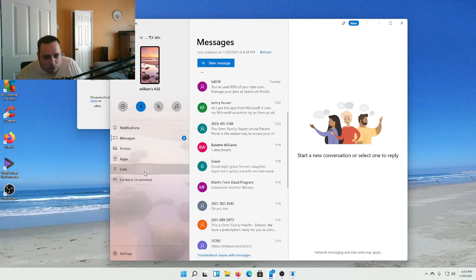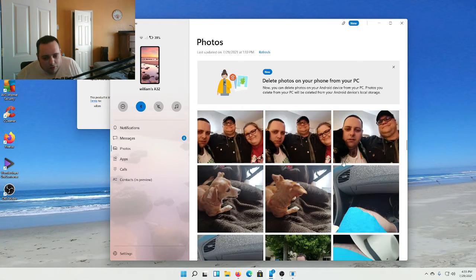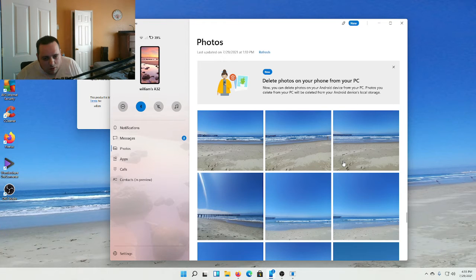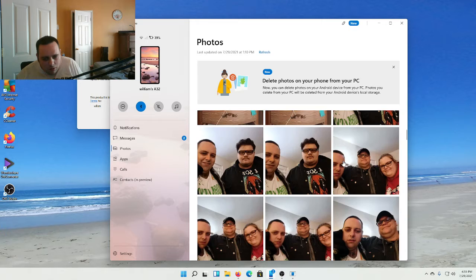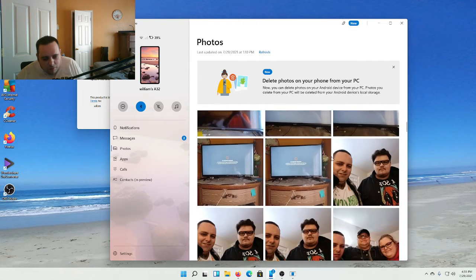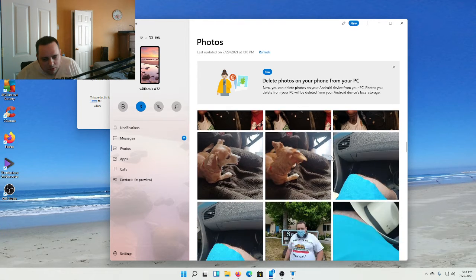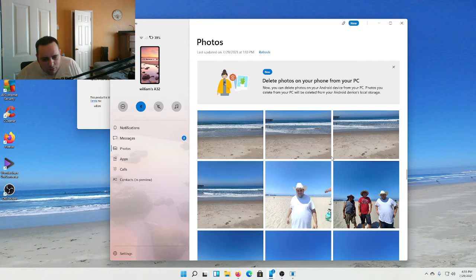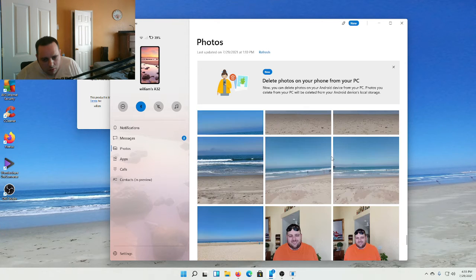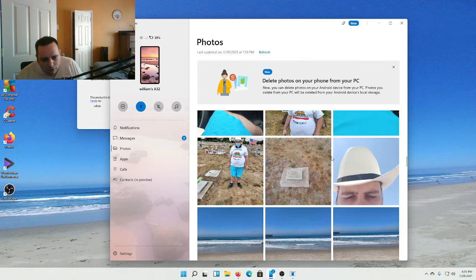And this is what's cool about Windows 10. Also, through the Bluetooth, you can access your photos from your phone. See, I've got all my photos from my phone, and you can see all my photos and everything.